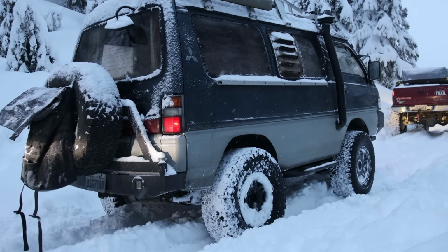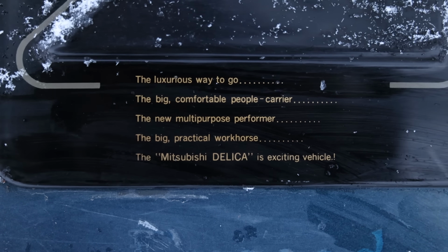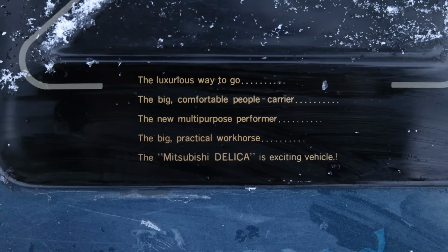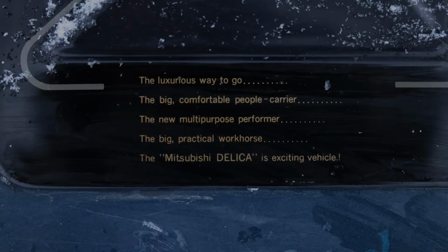I'm just weak, okay? I was strong enough to resist it, but I won't be strong enough to resist it forever. So at some point, I would love to see a full Delica build on the channel. And I mean, it says right on there, the Mitsubishi Delica is an exciting vehicle.